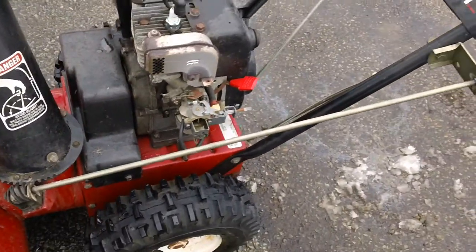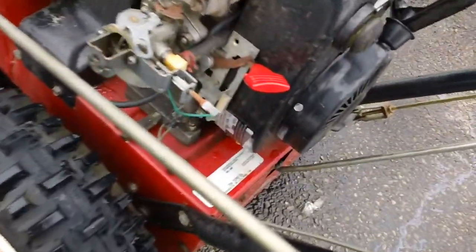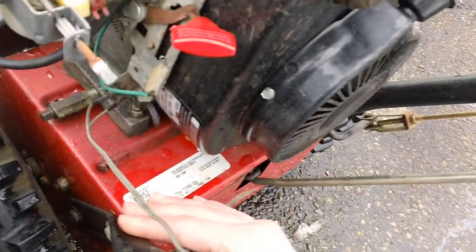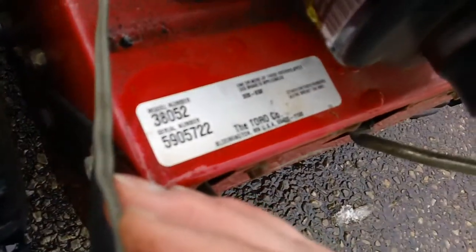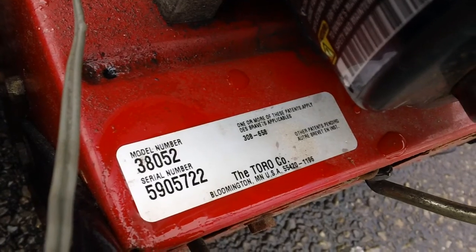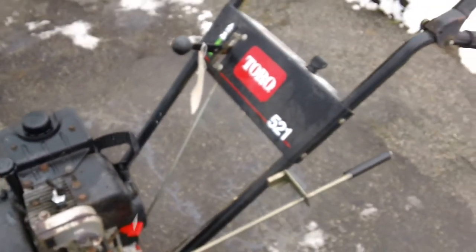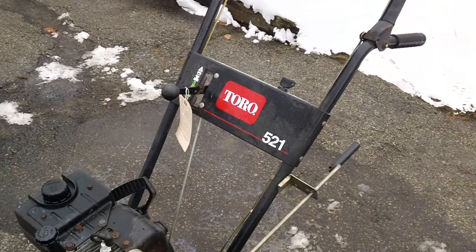So this one here is the Toro 521, and we'll give you a shot of the model number down here as well. Here's your model number and serial number right down here on the side. Let me get a better shot here for you. There you go, guys. 38052 with the serial number starting with 59. That's the main primary one, but the serial number is up on the frame of these machines right there. You got the number right there, Toro 521.